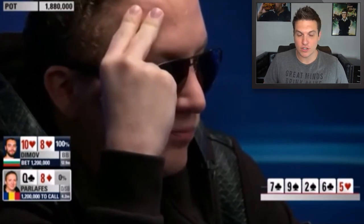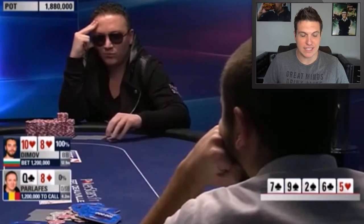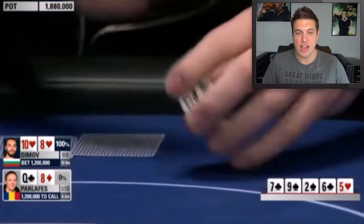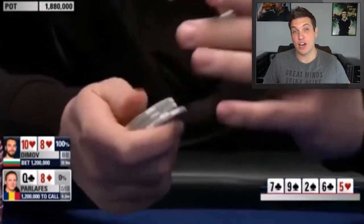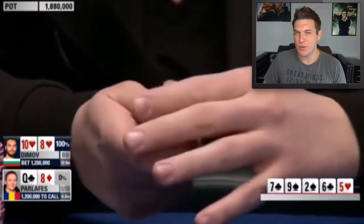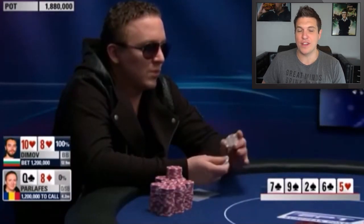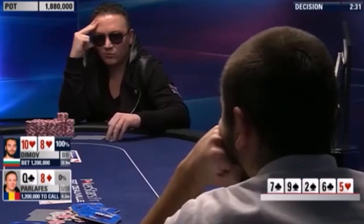So I'm not a huge fan of the overbet. I don't think it really ends up making very much sense. I don't think your opponent has an 8 very much. However, you might counter that because your opponent doesn't have an 8, it makes a lot of sense to be overbetting. So some different ways of thinking here on the river, but what will Parlafes do now that he has this tough spot?